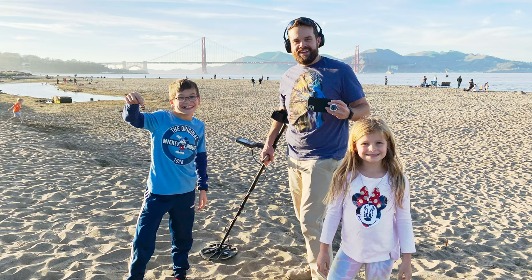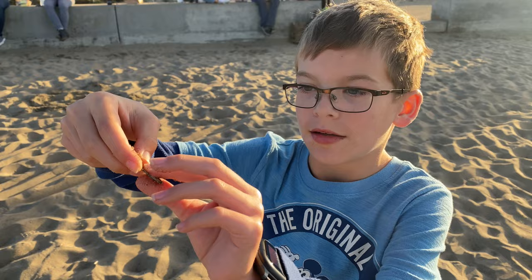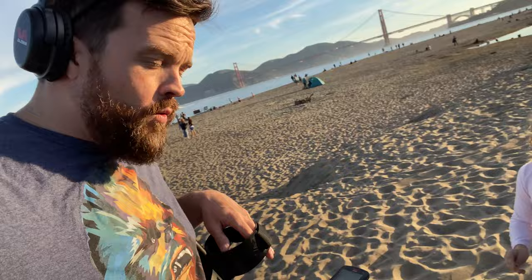Okay, what was it? It was a pull tab. Cap. They call that a pull tab. Cover up the hole. And we got a quarter. Look at that, a quarter dollar. What year is it? 2020. It's 2020. Yeah. Okay, nice.